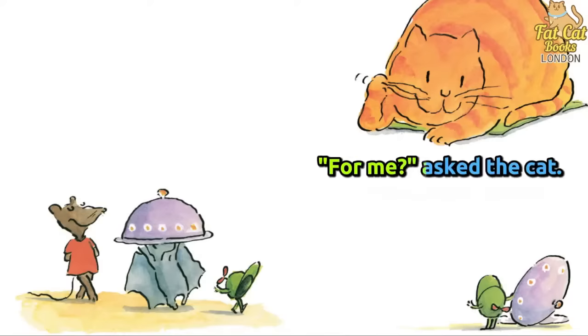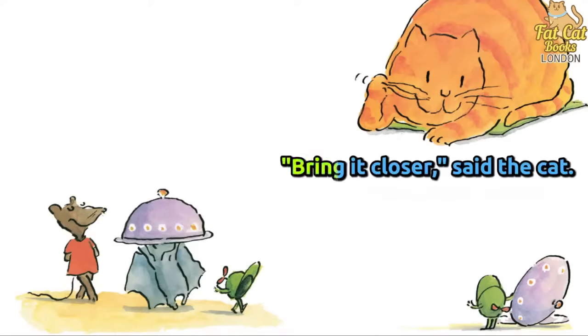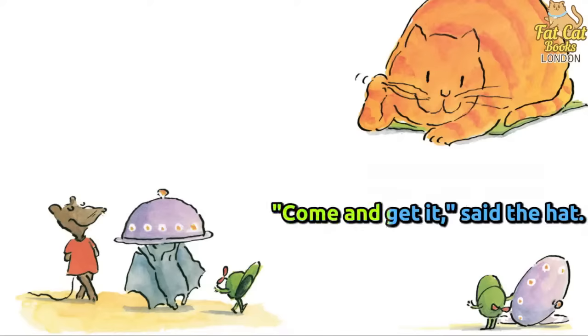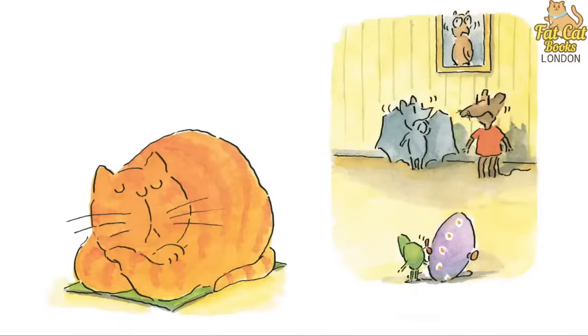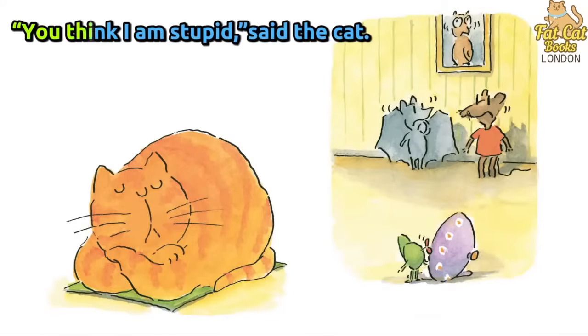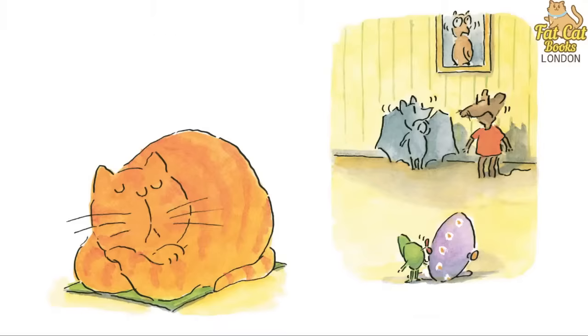"For me?" asked the cat. "Yes, for you," said the hat. "Bring it closer," said the cat. "Come and get it," said the hat. "You think I am stupid," said the cat. "You want to get me off the mat. I won't get off. And that is that."